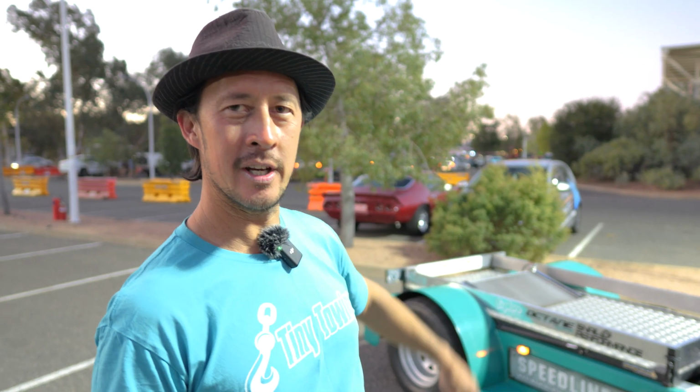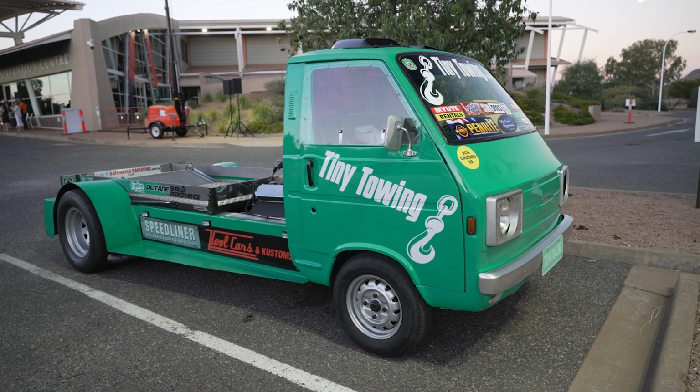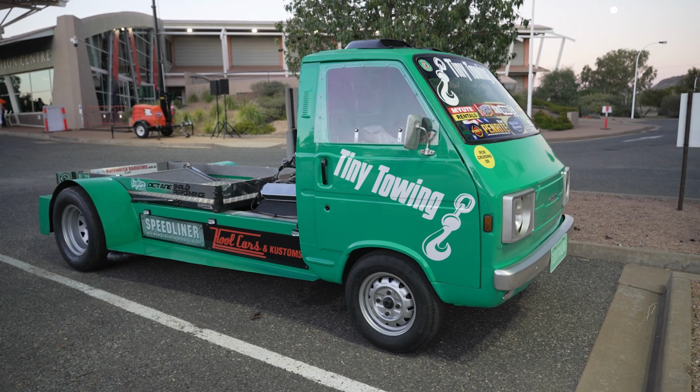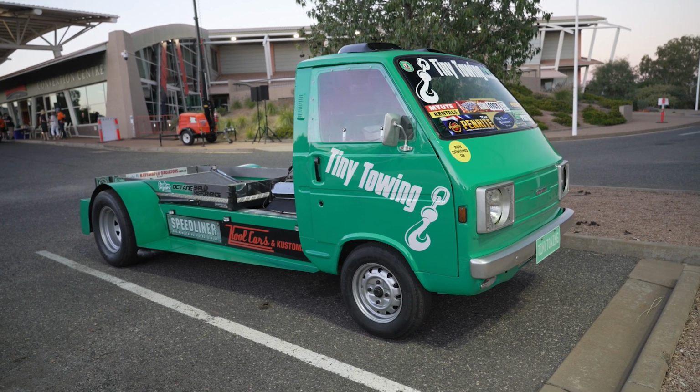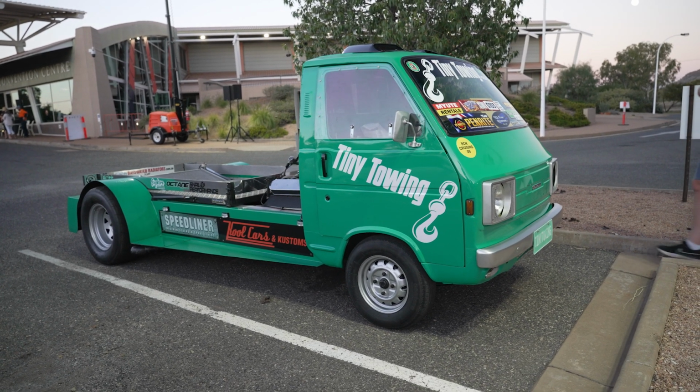Basically, it's a 1978 Suzuki Carry. It's basically all original chassis up till just the front of the wheels there, and it's just been extended a tiny bit. Front end all original, still uses original leaf hangers, the whole deal. Built by a bloke, a mate of mine, Peter Grant, probably getting close to 25 years ago now.